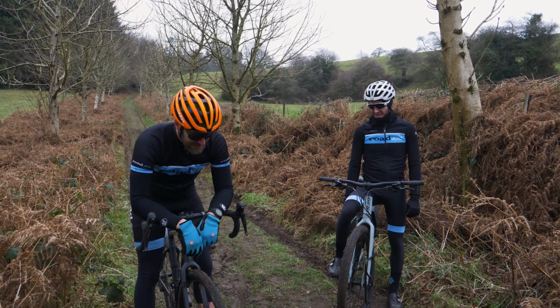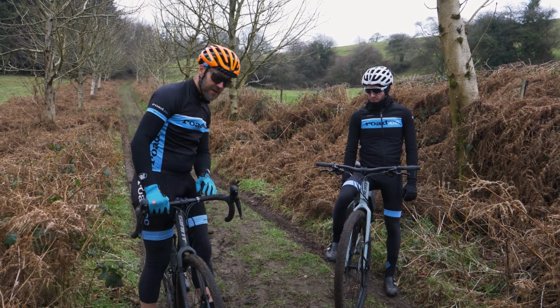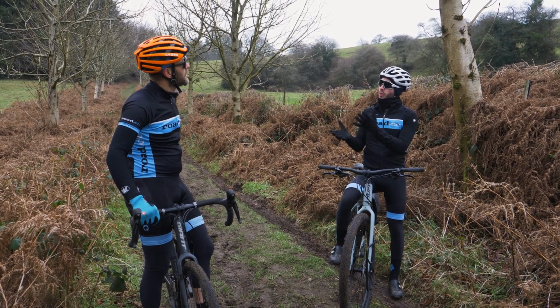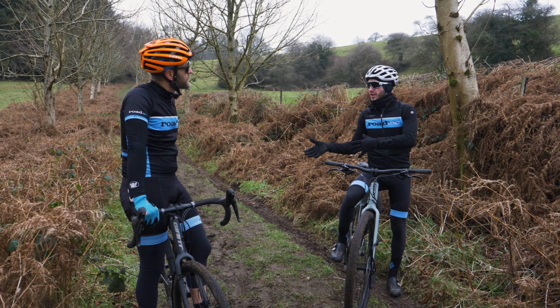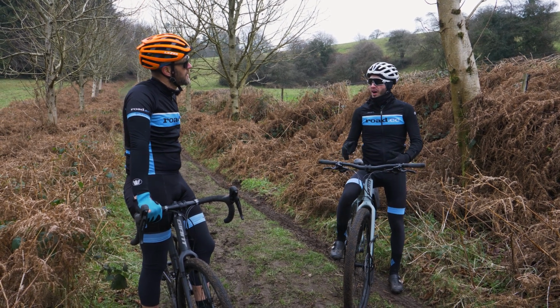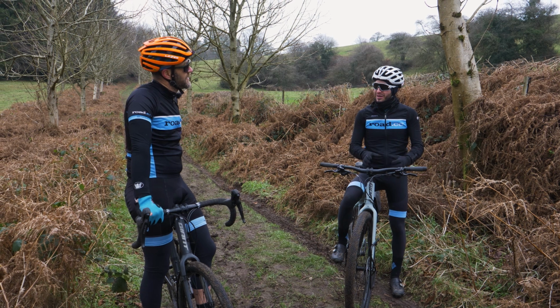These tyres are really good actually. I mean, they're tubeless, so I'm running them quite low. They've got quite a lot of grip. Because we've ridden a bit of road, a bit of this, if you were riding just this, you would go a bit lower, but I do kind of like the firm tyre for the road still.